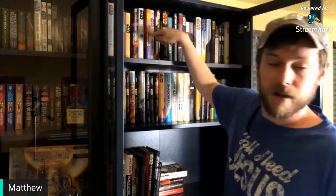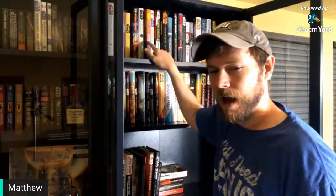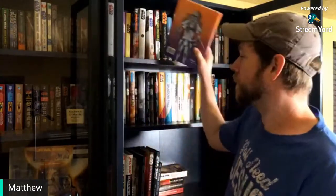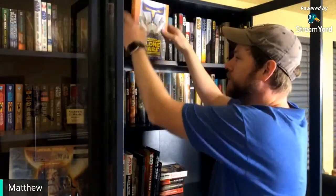Stories of Light and Dark. I read the first story inside of it and listened to the second one in audiobook. It is just novelizations of select episodes of the Clone Wars. Looks like there are 11 short stories in here, but they're just novelizations of the episodes of the Clone Wars. I like novelizations, but Clone Wars is one of those things that was kind of iffy for me. Sometimes I liked it. Sometimes I wanted to shoot myself in the face.